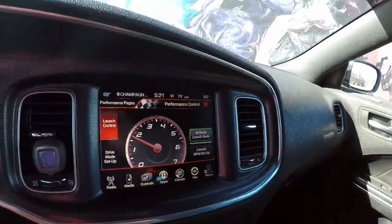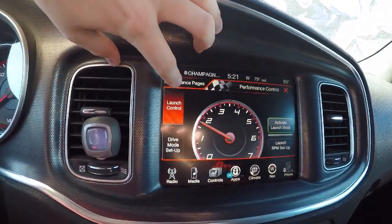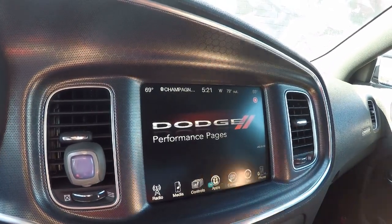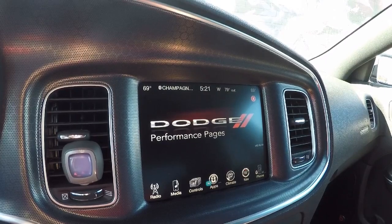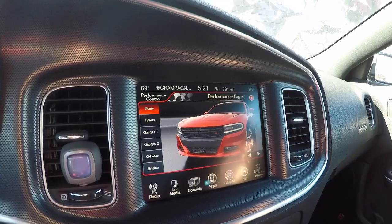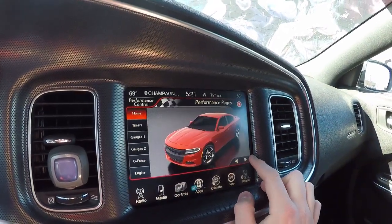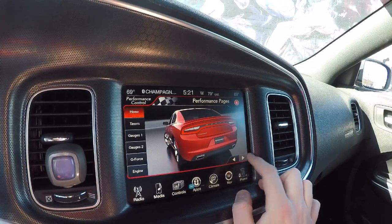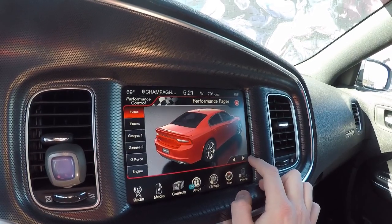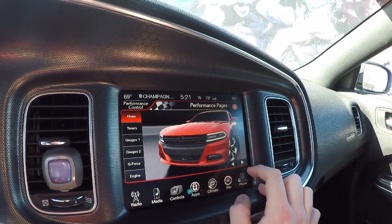Up here you have your performance pages, so we'll go ahead and click on that. Takes a little bit to load, but when it does, it's actually pretty cool. The one thing that I'm a little disappointed on, this is a Scat Pack, so it's an upper scale of an RT Charger, but still, they have an RT Charger on there. You really can't change what it looks like, but you can change the views of it. I don't know what the purpose of this is, but whatever.